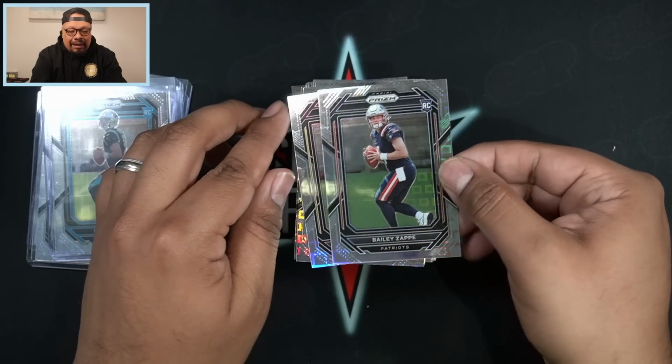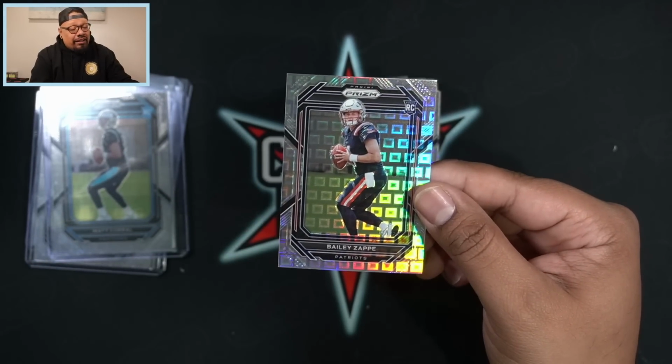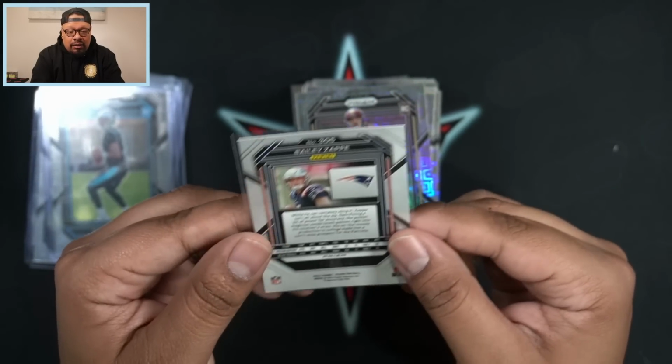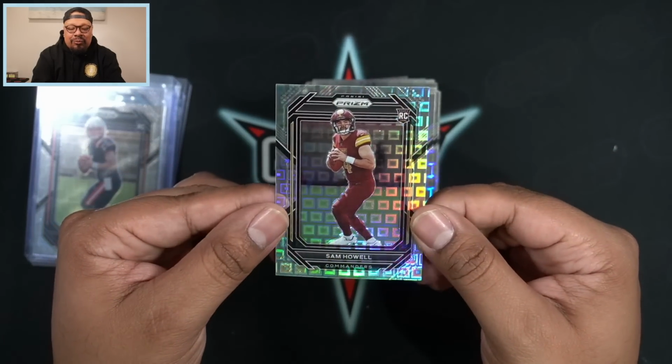We do got Bailey Zappe, who might be the starting quarterback for the Patriots. We're going to have to wait and see. But there it is. Beautiful, beautiful looking card. These cards are just gorgeous. See if we can find a jersey number. 176 out of 400. So no jersey number yet. I wonder if there's at least one jersey number out of all the cards here.